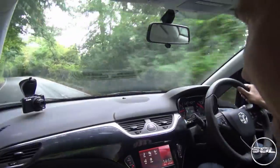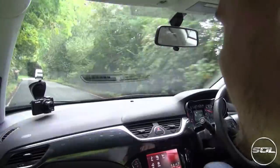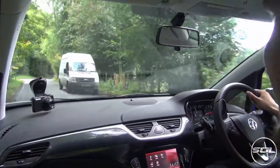I suppose it must be quite strange, driving a manual around here. This is where a manual plays into its strengths. Yeah, how engaging it is.